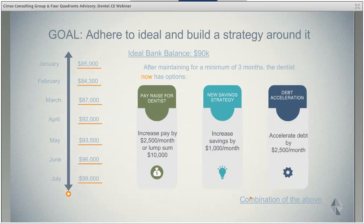And so here's what's exciting. Once our clients hit these goals of their ideal bank balance, and we not only help them with the plan, we help them implement it, for us, we have fun conversations with our clients. So then you get to start talking about a pay raise at home. You get to start talking about some saving strategies, debt acceleration, or a combination of both. And so there is a light at the end of the tunnel when you can right-size your income, adhere to the proper bank balances. And once you hit these goals and get your house in order and these foundations, our clients start to have these fun conversations, as you can see here. And that's really where we think all dentists should be.